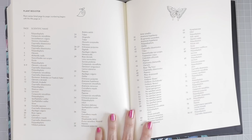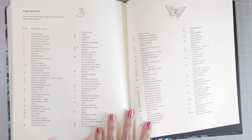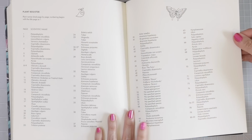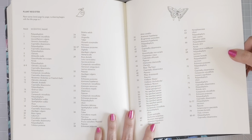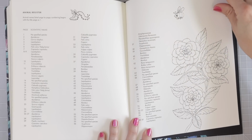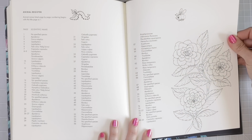But here is the last page, and you can see that every single page is numbered, and it's just a full plant register of every single plant you will see on every single page in the coloring book. So we've got page 1 to page 81, and it gives the scientific name of every single flower. Oh, and we even have one for the animals. Look at that. I had no idea. I don't know if her other books are like that, but it tells you every single animal as well.